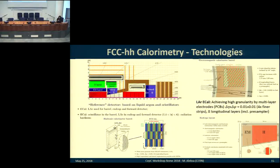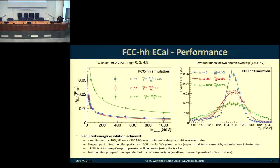Okay. Good. So the ECAL performance: here you see the performance in the different eta regions on the left-hand side, and on the right-hand side you see the gamma peak for different pileup scenarios. And what you immediately see is that, of course, the resolution gets much worse with a pileup of 1000. This has nothing to do with the technology of liquid argon here, but is just because you get so much energy on top of your photons from the other collisions that no matter which calorimeter you would build, you would end up with such a resolution. So at the end, at pileup 1000, the green curve on the right-hand side, the resolution goes up to 3.7% mass resolution of the Higgs to gamma gamma.